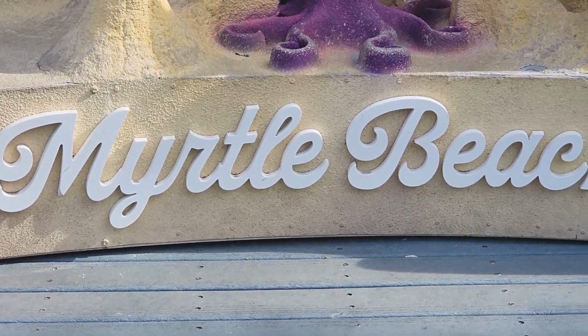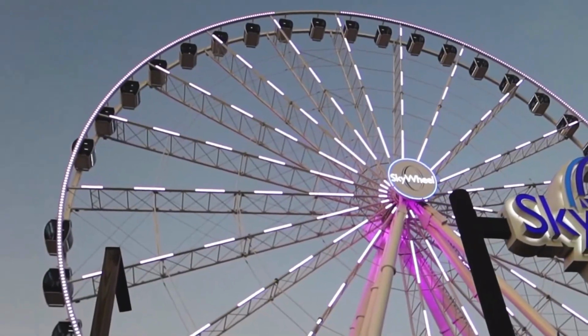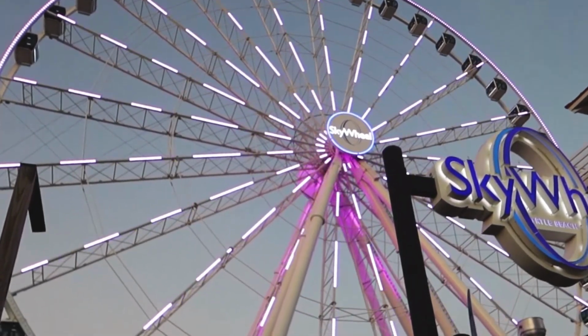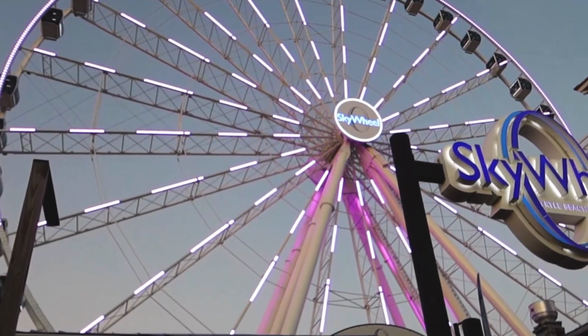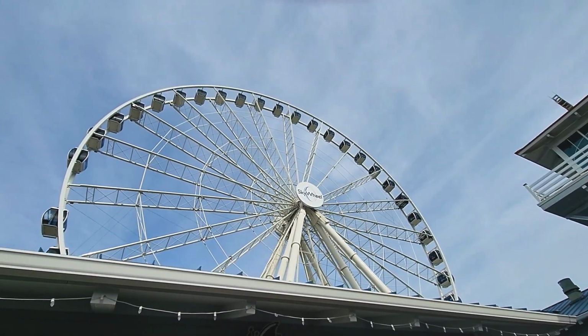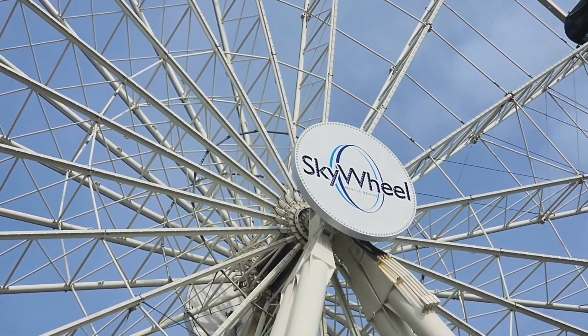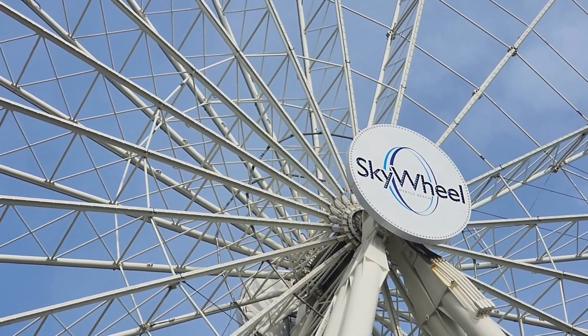Welcome to Myrtle Beach, South Carolina. And today we're going to take a closer look at one of the city's most iconic landmarks, the Skywheel. Standing at a total height of 187 feet, the Skywheel is the largest Ferris wheel east of the Mississippi.